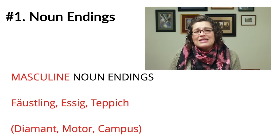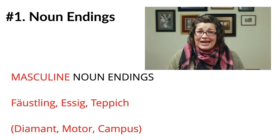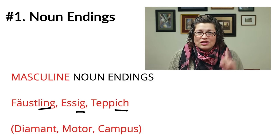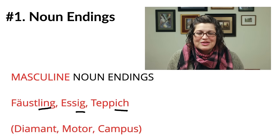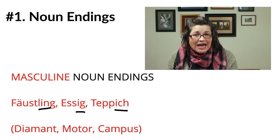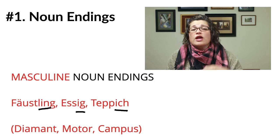So masculine noun endings include, for example, -ling, -ich, -ig, and again, -ish. Note the exact same pronunciation there, even though the spelling's different, as in Fäusling, Essig, and Teppich, right? And these words mean mitten, vinegar, and carpet, okay?